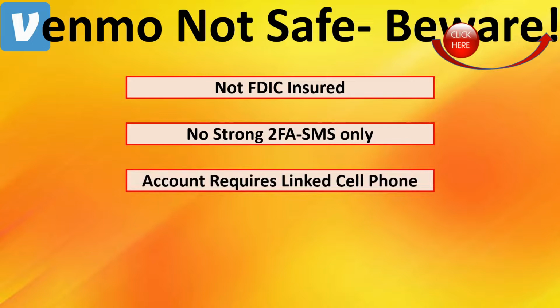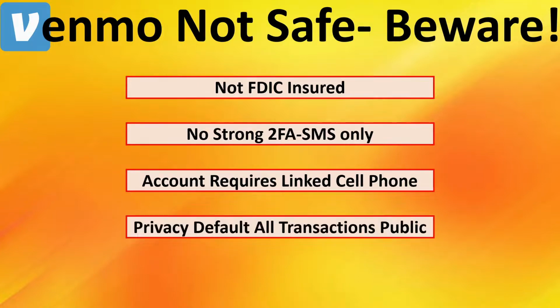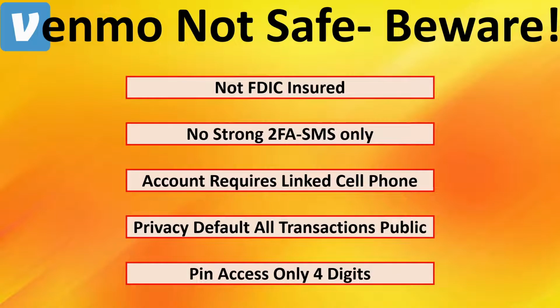The account requires a linked cell phone. One of the best ways for a hacker to get into your accounts is through a cell phone, either through SIM swapping, intercepting a text message, or emulating your phone on the cell network. Privacy by default, all transactions are public. Why would they make transactions public for everyone to see? It's to their benefit, not yours. And finally, the PIN access for accessing your device is only 4 digits.